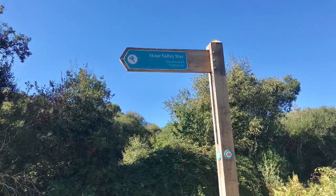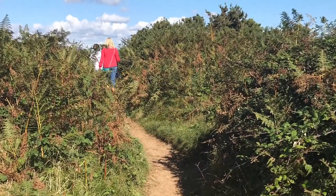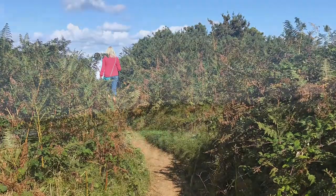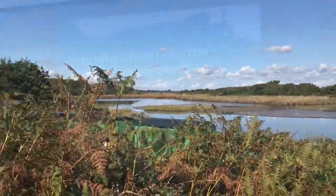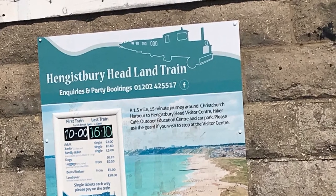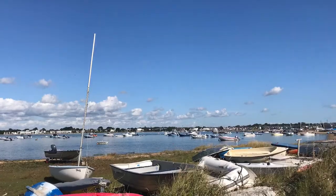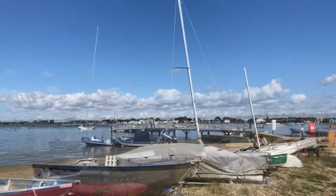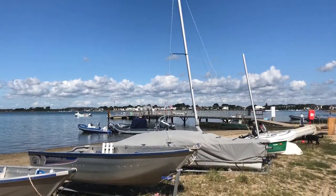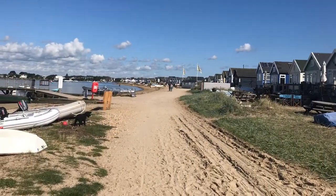You take a small cut through in the bracken, and at this point we saw the land train. The land train operates from the cafe situated at Hengistbury Head car park. A great way of getting out to the spit. As you walk along, you can take in views of the harbour, and as you can see, it is very flat.